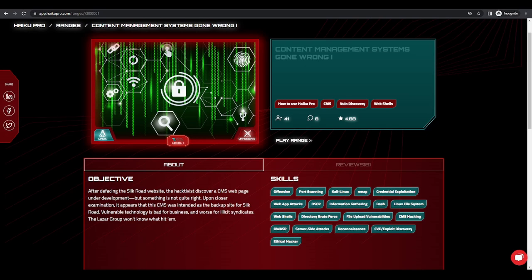After defacing the Silk Road website, the hacktivist discover a CMS webpage under development, but something is not quite right. Upon closer examination, it appears that this CMS was intended as the backup site for Silk Road. Vulnerable technology is bad for business and worse for illicit syndicates. The Lazar Group won't know what hit 'em.